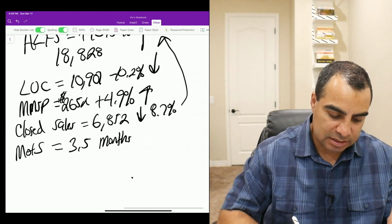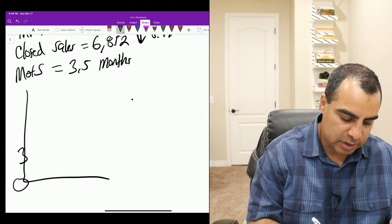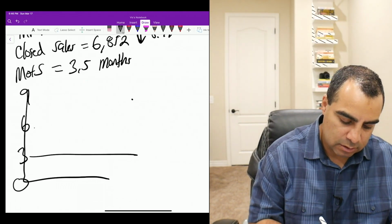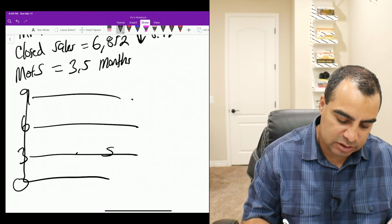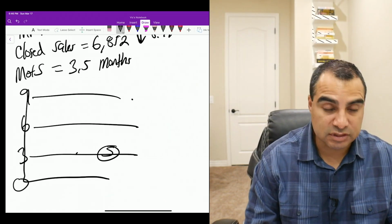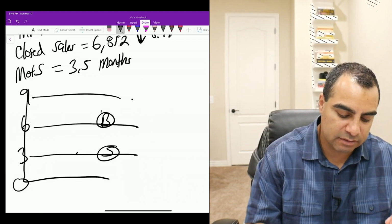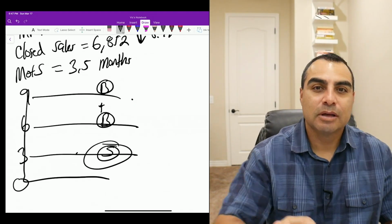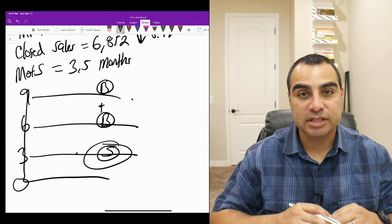Also, what this means right here, if we put this in a graph, this being 0, 3, 6, 9, we're right there. This is still called a seller's market. At 6 months of supply is called a balanced market, and anything above 6 is a buyer's market. So we are still in a seller's market. All right, folks, so that's pretty much what it is.